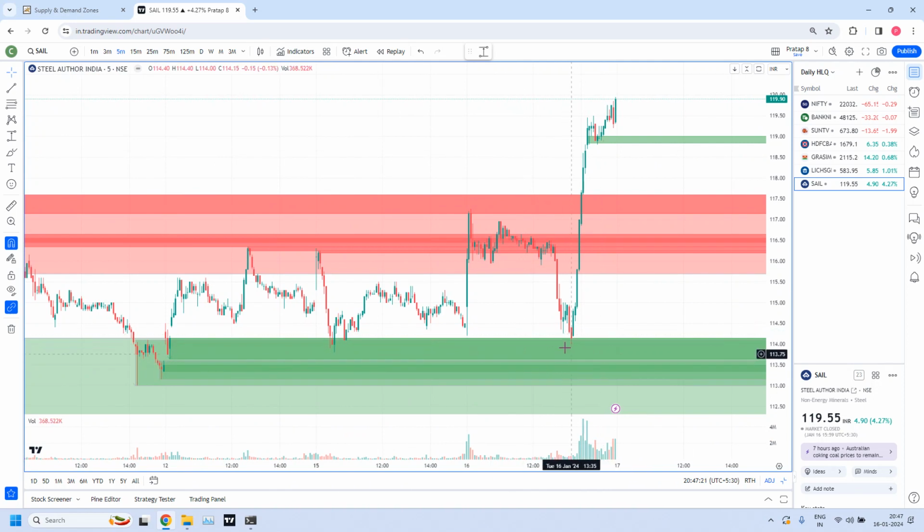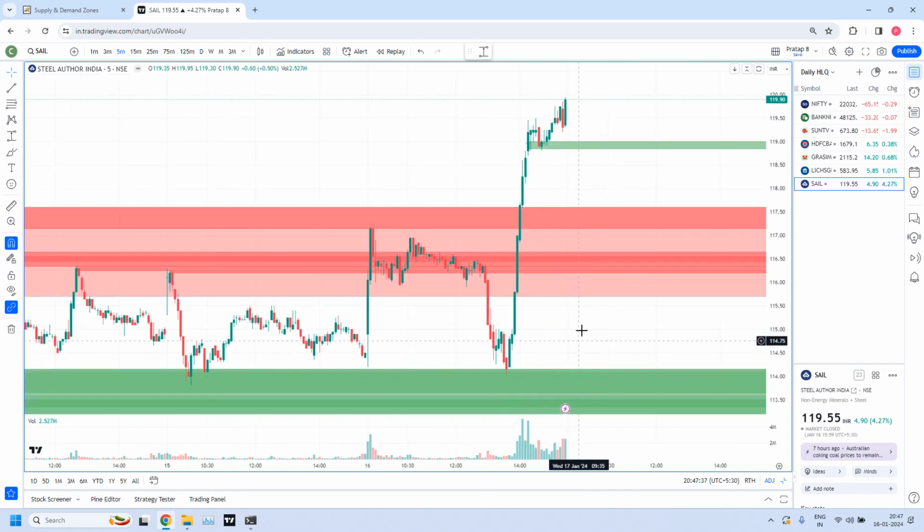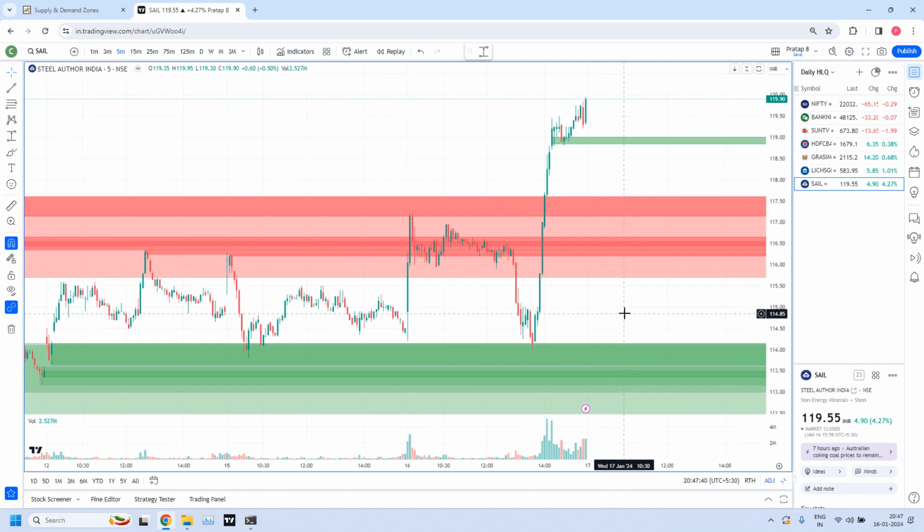That's why we are planning our trade directly here itself. The reason is this is a 5-minute high liquidity zone. This 5-minute high liquidity zone is there inside the 75-minute high liquidity zone. So that's why we can accept a trade directly here itself. That is reason number one.